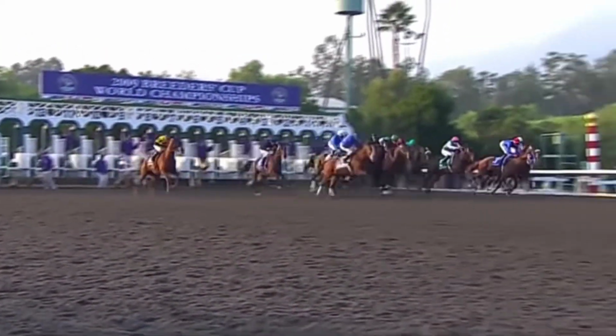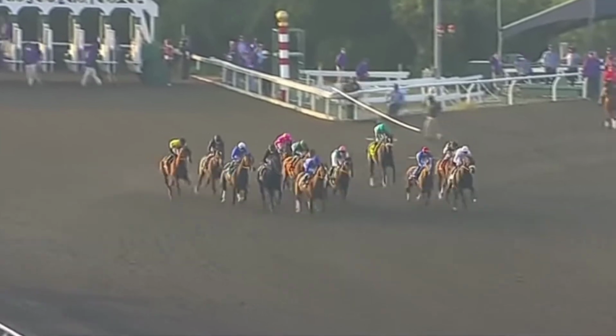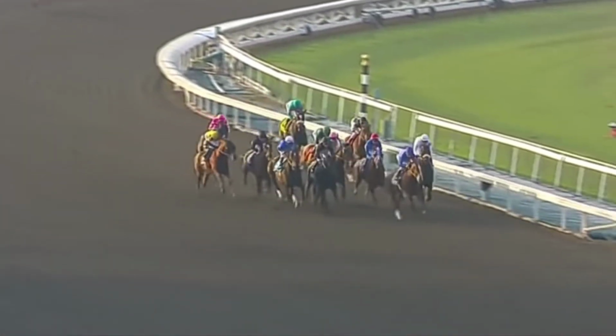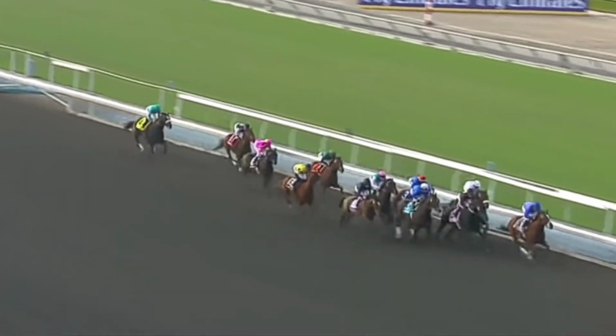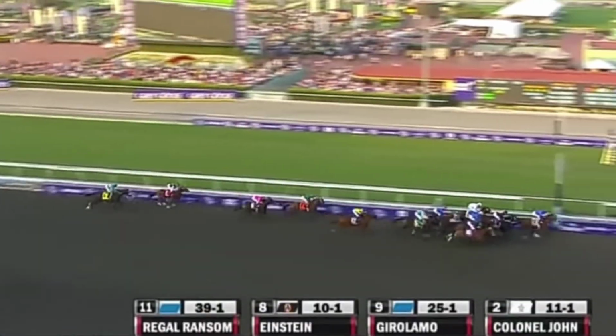Fields sent on their way in the Breeders' Cup Classic to the roar of the Santa Anita crowd. Regal Ransom bounced away quickly. Zenyatta is dead last early. It's Regal Ransom going on. Gio Ponte, Einstein is right there. Colonel John in the white colours. Summerbird has the red cap in the vanguard too. Rip Van Winkle is on the outside, and Twice Over racing right behind them. They're tightly grouped and not in a big hurry out on the lead.